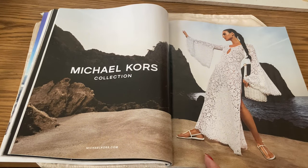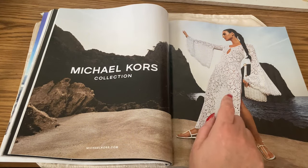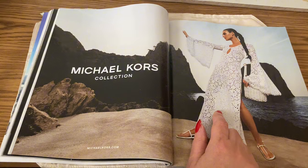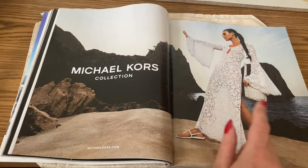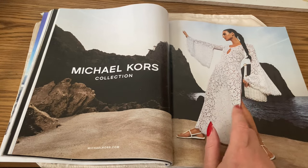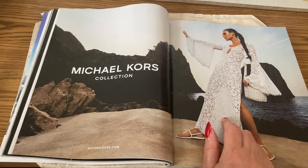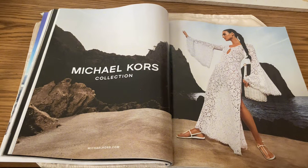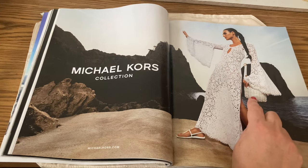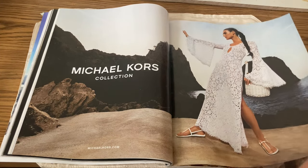It is about $6,000. They are calling this Optic White. It's 76% cotton, but don't worry, it's lined with silk. And the bag is the Julie Large Bucket Bag for $2,800. It's also in a color called Suntan.